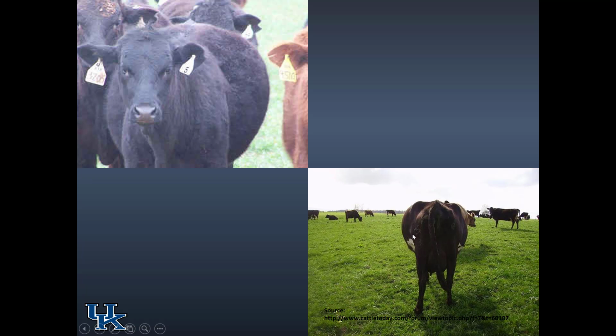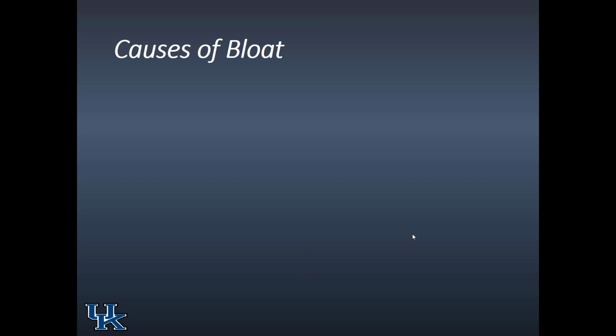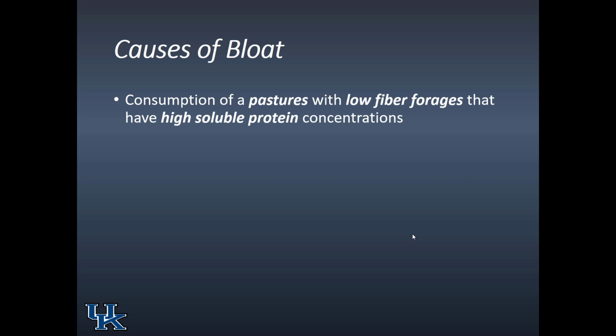The causes of bloat, again, the causes of this stable foam, is because of the consumption of pastures with a very low fiber content. That is, low fiber forages that have high soluble protein concentrations. And it's this soluble protein that forms those soapy bubbles, if you want to think of it that way, that froth, that stable foam in the top of the rumen.